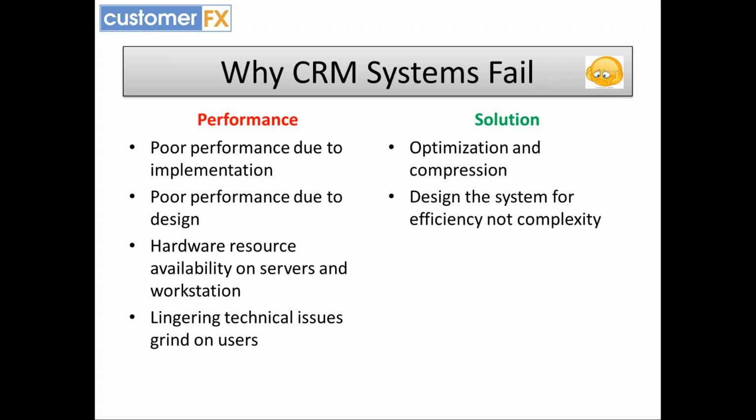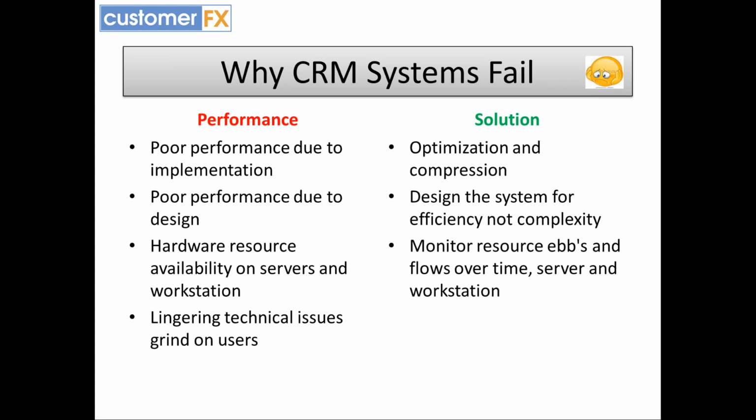Again, a part of the solution is designing the system for efficiency, not complexity. Make it as simple as humanly possible for them to get their basic jobs done, rather than favoring complexity. We think that is an absolutely huge recommendation.